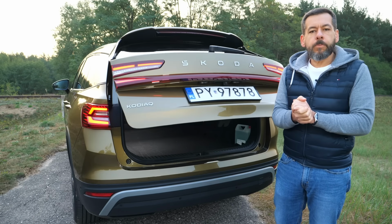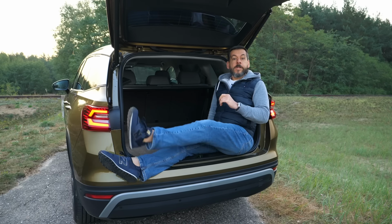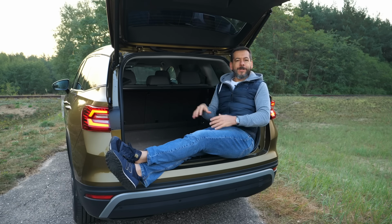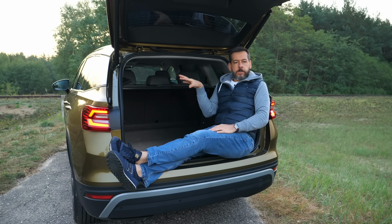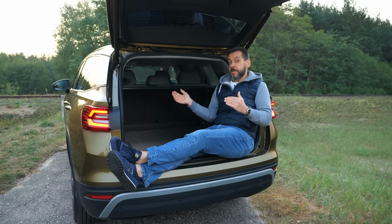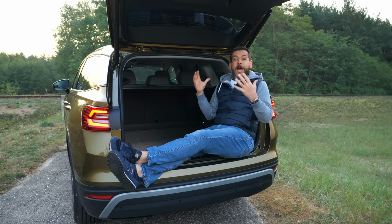The VW Group brands are known for a creative approach to many issues. For example, emissions or boot capacity. As I explained earlier, the second generation Kodiaq has almost identical external dimensions to the first generation, and I would assume the inside is the same. However, boot capacity has magically exploded from 720 liters in 2017 through 835 liters after the facelift to 910 liters in the second generation.